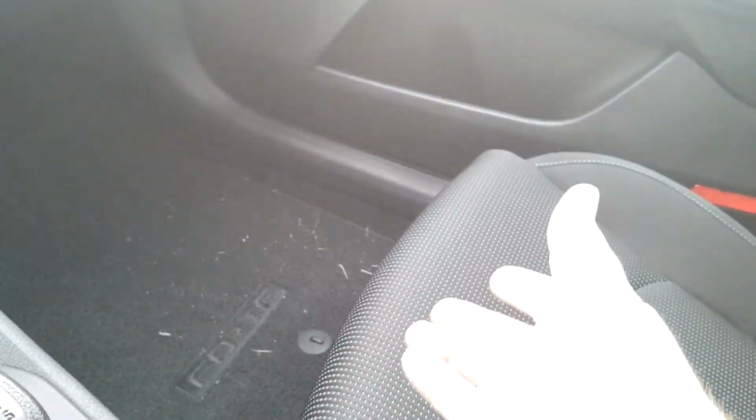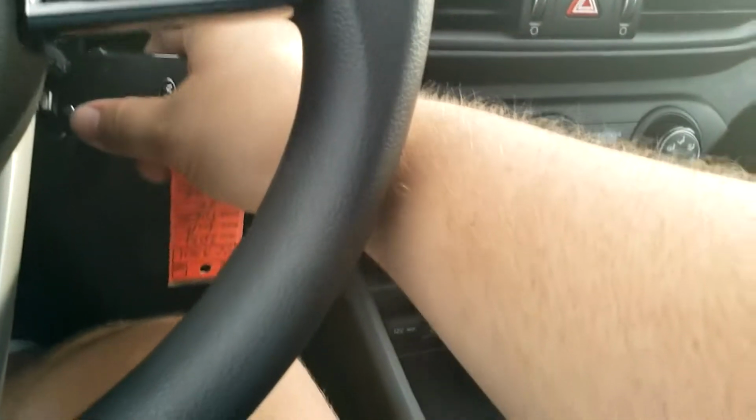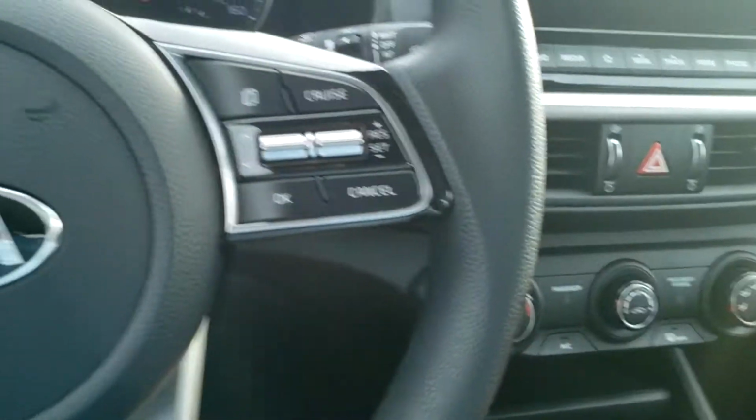Has pretty nice seats. It holds you in well. Not the best material in the world, but they are comfy at least, and they hold you in with the side bolsters. But I think it's fine. It's not over the top for sportiness. There is some comfort to it, which I like. So there's that. So let's shut this off, and then I'll show you underneath the hood.